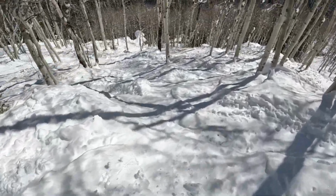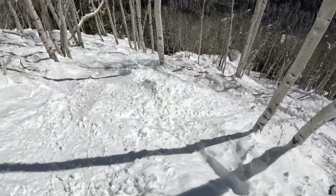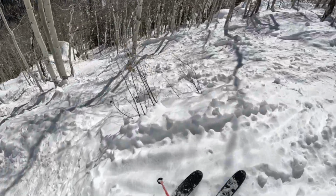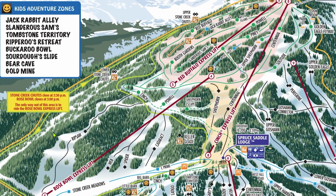If you continue on the ridge past that, you'll find some more cliff areas through the aspens. This is the best area to hit cliffs, as it is the clearest given that aspens don't have as many low branches as the pines. After the aspens, it transitions back to super dense pines, in which many areas are too dense to physically be able to fit. The exit traverse moves along well and drops you right at the bottom of Rose Bowl.